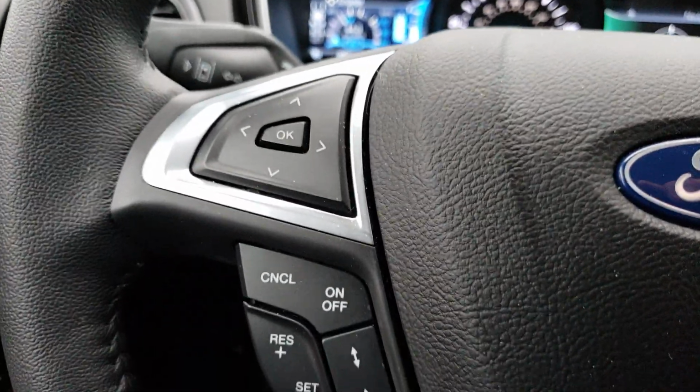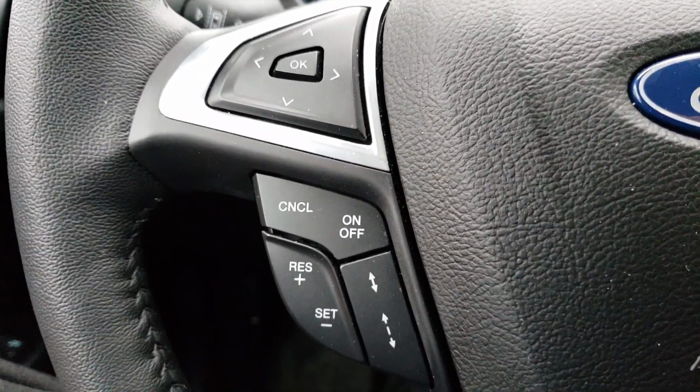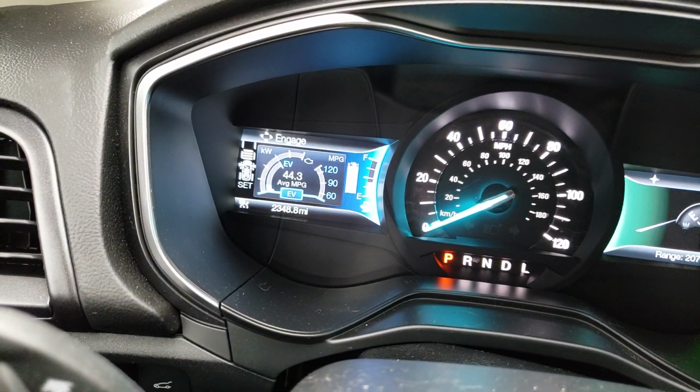But stop it, Ford. Come on, man. If I have my cruise control on all the time, leave the damn thing on. It's not going to engage unless I set it. So, I mean, they're 2 safety measures. I don't need to be treated like a child. Enough is enough with that.